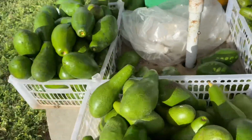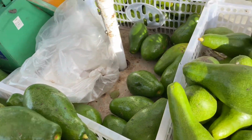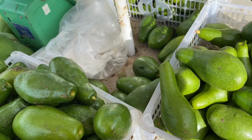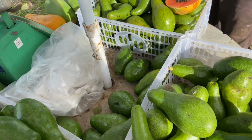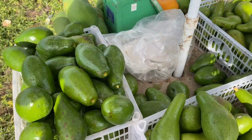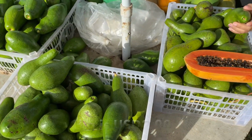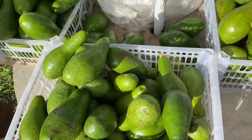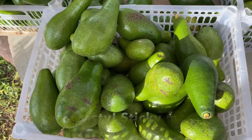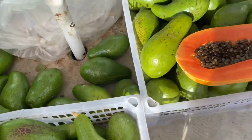We stopped on the way to buy some avocados and also papayas that grow by the local farmer here. They gave us a taste. The meat of the avocado is very sticky and sweet. Very nice. I used to eat avocados from other places, other provinces, but the taste here is nicer and really good. We love it. So we bought some avocados for our meal and also as fruit during the trip.